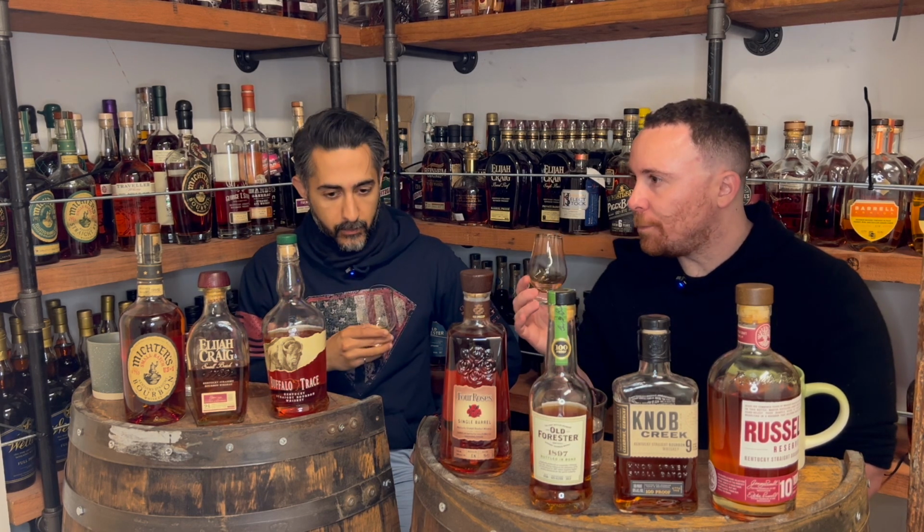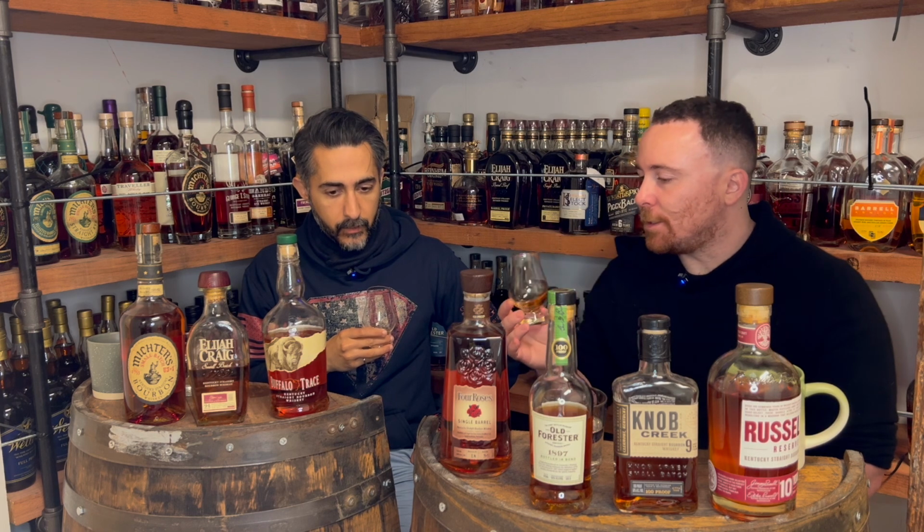Yeah, I think with the Michter's, what I was getting more of was a more oatmeal characteristic. You get a little bit more of the cereal. And like you were saying, there was still a good oak influence over the top of it. This one here is a lot more floral, with a slight citrusy note. If you look at your flavor wheels and how you'd want to express bourbons, you couldn't be more opposite between these two, which is so fascinating. But they're both fantastic bourbons.